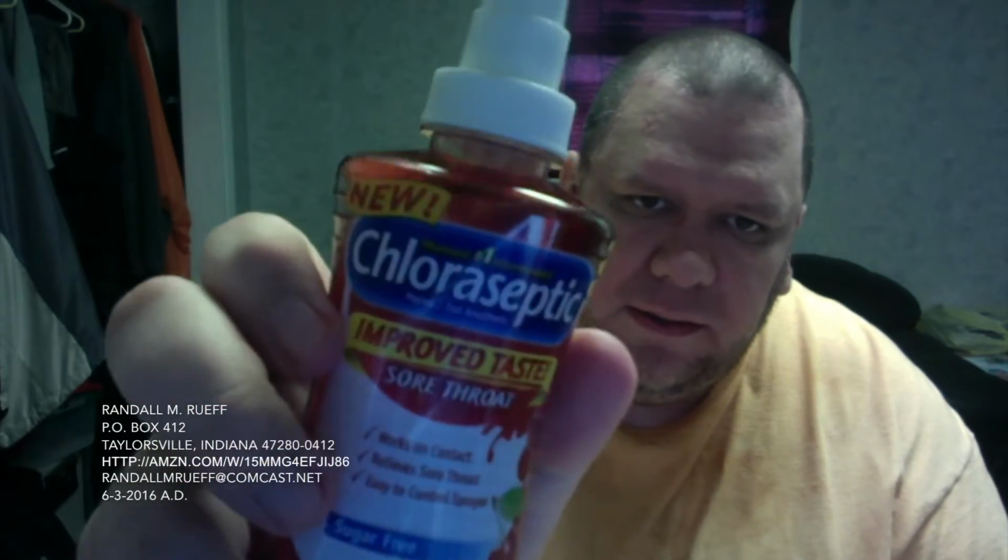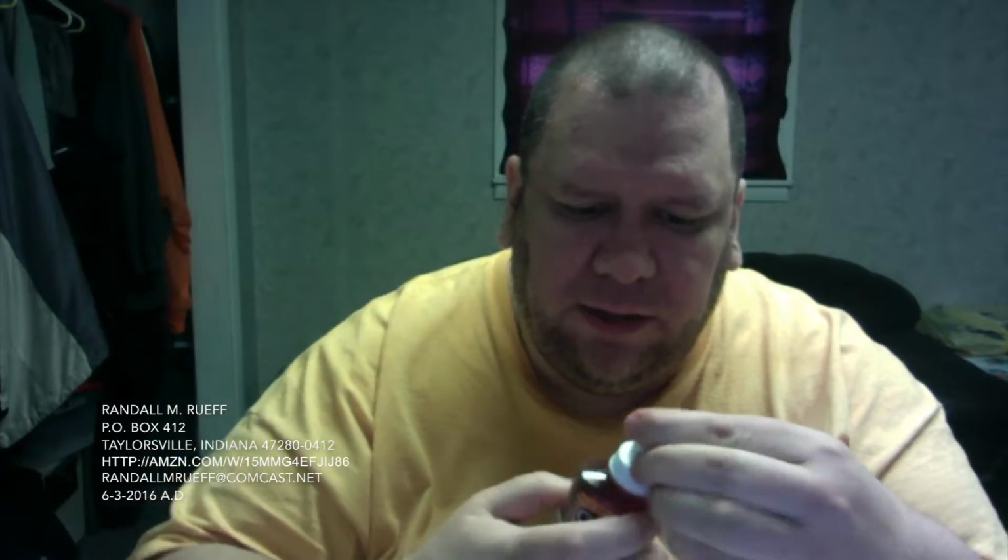A few things to talk about: aspirin-free, sugar-free, gluten-free. I guess that's three good things. Phenol, 1.4%. Oral antiseptic, analgesic. Well, here it goes. My first spray with a new bottle.